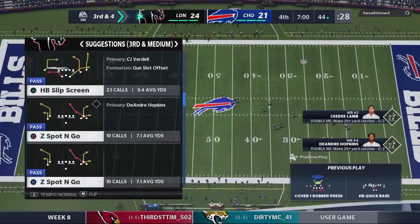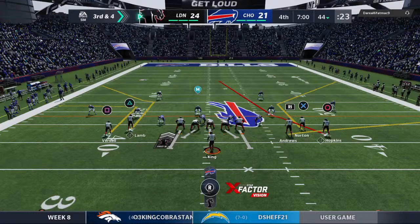The offense on third down, not good. 0 for 4 thus far. This is third and 4.